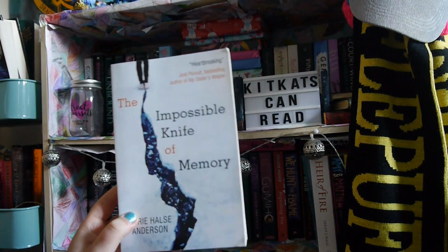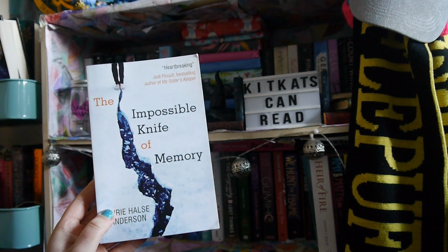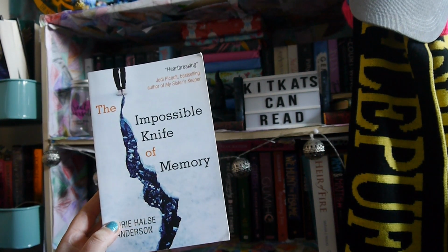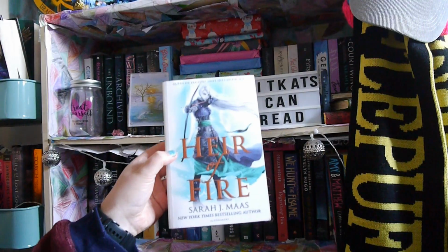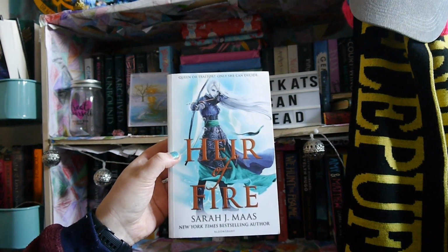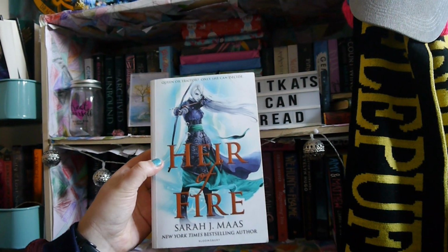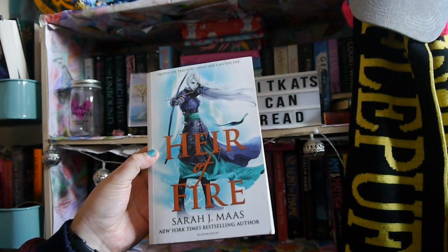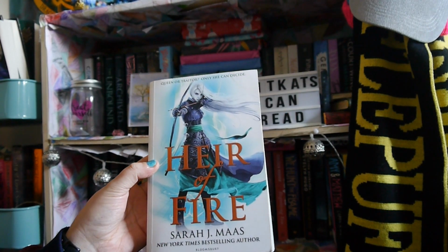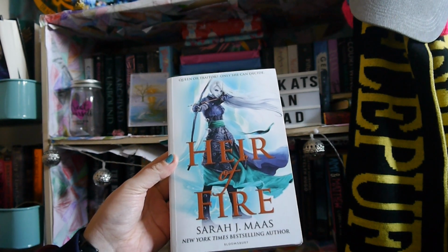I have The Impossible Knife of Memory by Laurie Halse Anderson. I have owned this book for years and I still haven't got around to reading it, and I'm actually kind of intrigued. I've then got Heir of Fire by Sarah J. Maas, the third book in the Throne of Glass series. I started this a couple of years ago. It's such a beast of a book. I just haven't continued on with the series yet. I loved the first two books, so hopefully maybe I'll find a month where I can get this read.